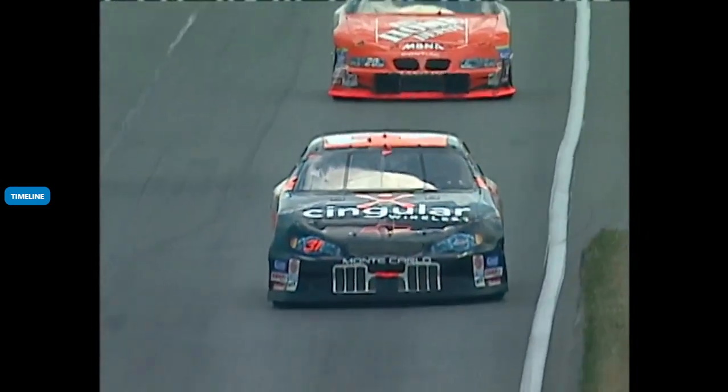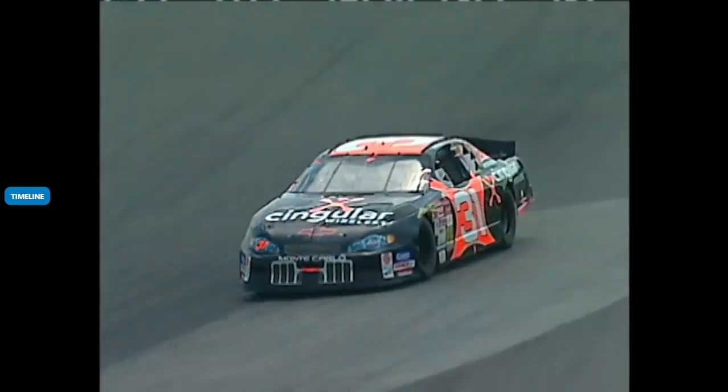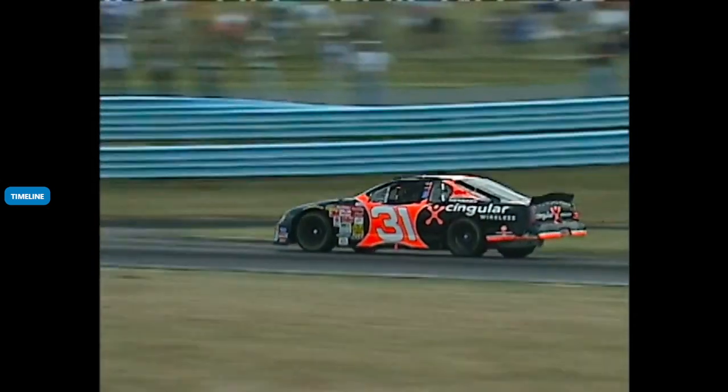Just cruising, okay? Like cruising. Good job. Just keep cruising. We're doing good. The car has not slid one time. It's been good.